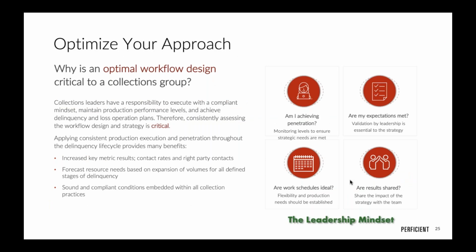On our journey today, we've introduced technology and sequencing, so it's time that we discuss agent-assigned workflow design. Is yours optimal? When was the last time you assessed your process? We're seeing workflow designs that became somewhat complacent during the pandemic. Volumes have been dramatically lower and agents moved to working remote.